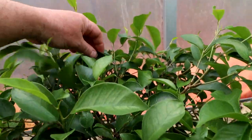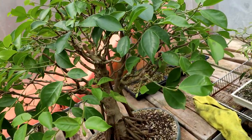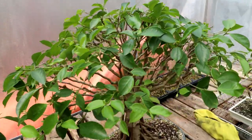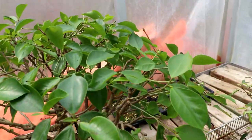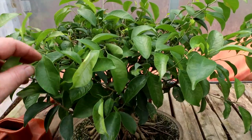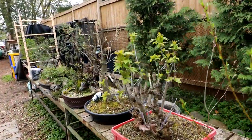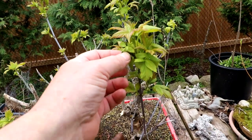There's one that's kind of dark over here. This one seems to be okay. Now, this one was in more of a sunny spot in the plant room. It was in the window, right in the window. So it got a lot of direct sunlight. So it doesn't seem to be burned at all, this one. But this one, it was in the basement for a long time. But it's doing fine.